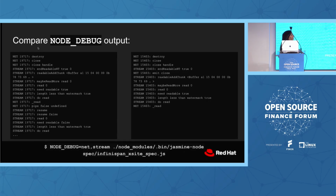And then I got to the point where I could run with this low level output with Node 14 and Node 16 and see the stream and net events. I chose stream and net because I knew from the commit it likely touched net or stream. And again, it was going through, and I could kind of see what was happening. One side was just waiting for something to happen, and a certain event wasn't being emitted.